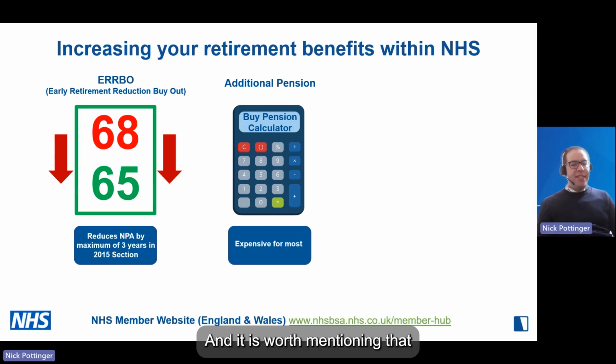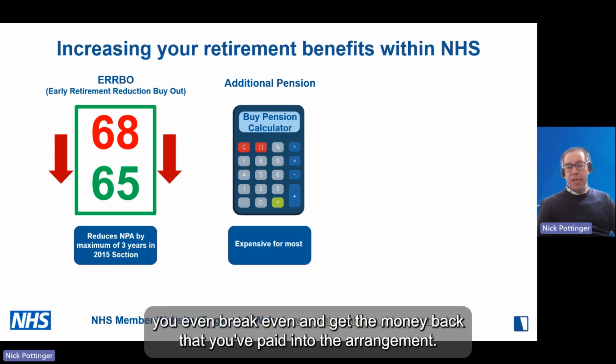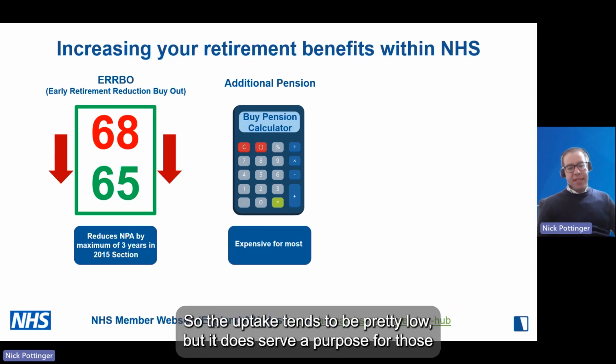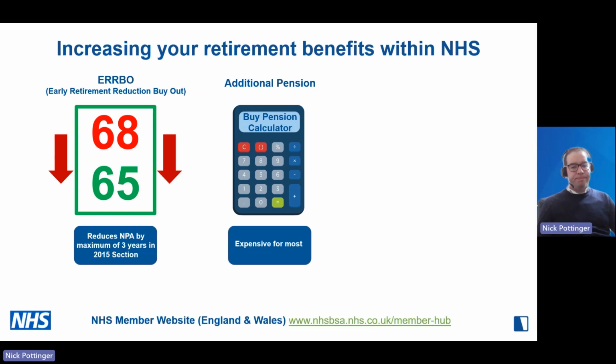And it is worth mentioning that additional pension can be pretty expensive for what it offers. Typically, you would need to live for around 15 years in retirement before you even break even and get the money back that you've paid into the arrangement. So additional pension tends to be quite expensive, so the uptake tends to be pretty low, but it does serve a purpose for those that are completely risk averse and want that guaranteed extra pension income in retirement.